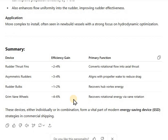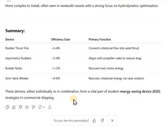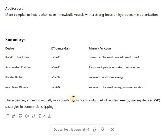So here is a summary. The rudder thrust fins give a 2 to 4% increase in efficiency, asymmetric rudders 3 to 4%, rudder bulbs 1 to 2%, and Grim vane wheels 4 to 6%. The primary function of rudder thrust fins is to convert rotational flow into axial thrust. Asymmetric rudders align with the propeller wake to reduce drag. Rudder bulbs recover hub vortex energy. Grim vane wheels recover rotational energy via wheel rotation. These devices are part of the energy saving devices, which are important in commercial shipping.